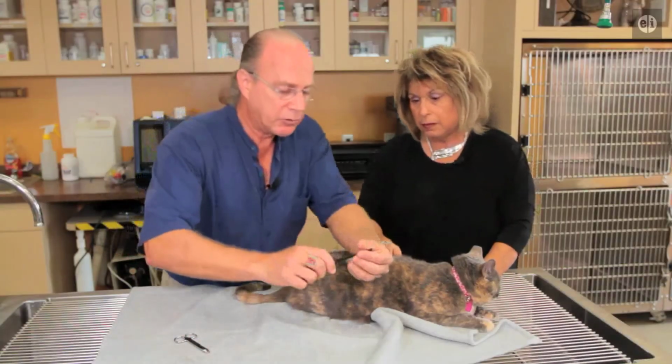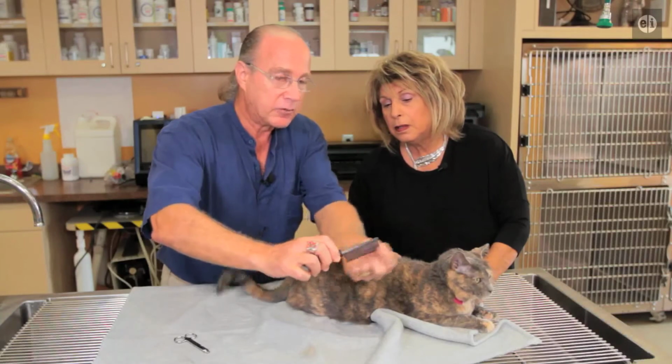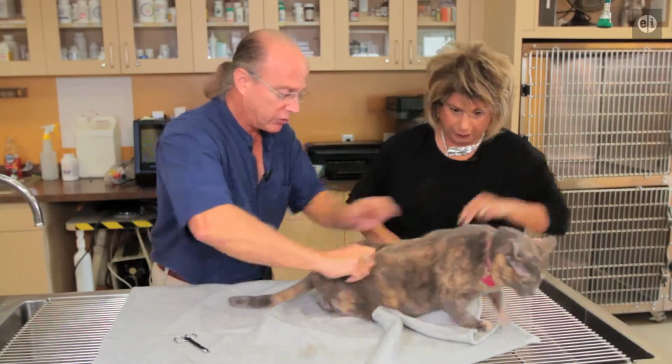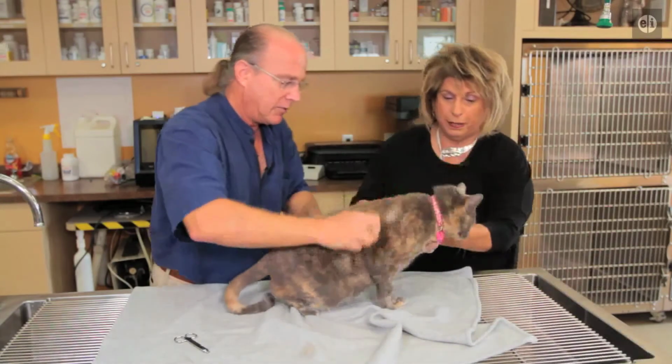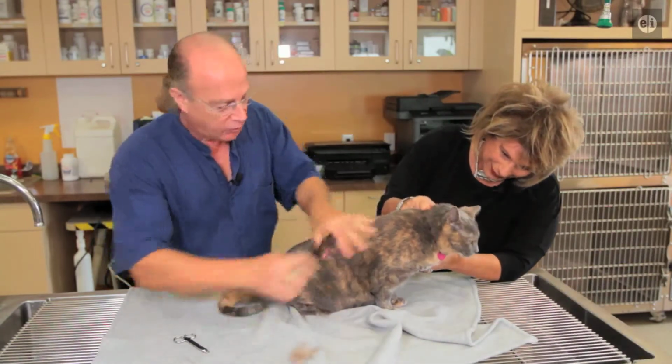And this is a little flea comb I like for cats, especially if they're short-haired. Very fine flea comb, and you can get that pretty much in any pet store, and it's really good to brush. Oops, stay, Raja, stay. And you can get lots and lots of dead hair off very easily.